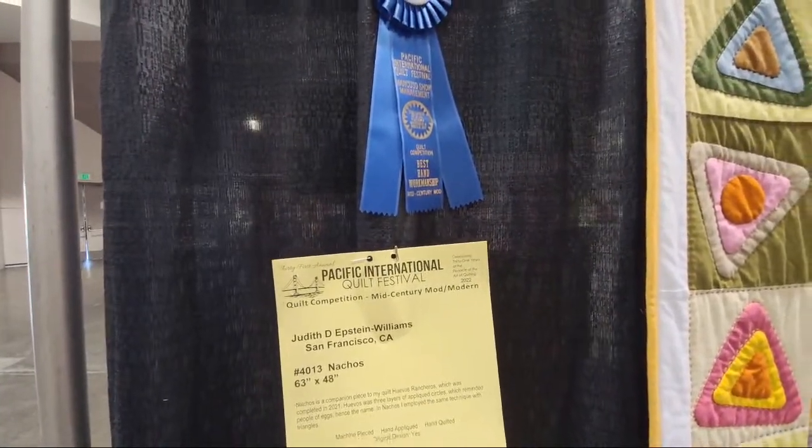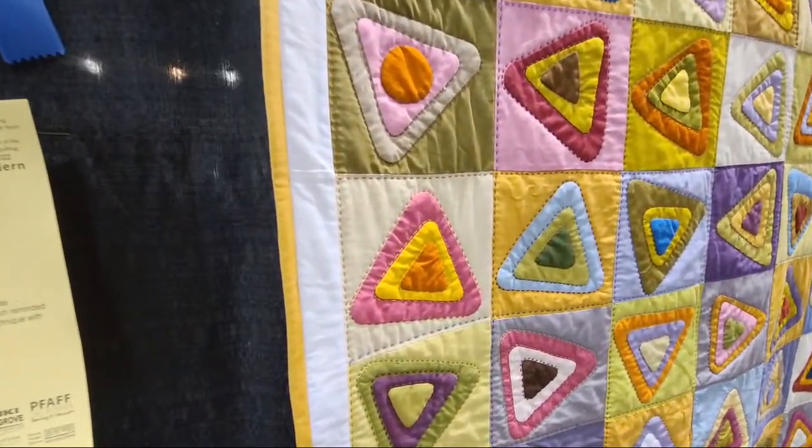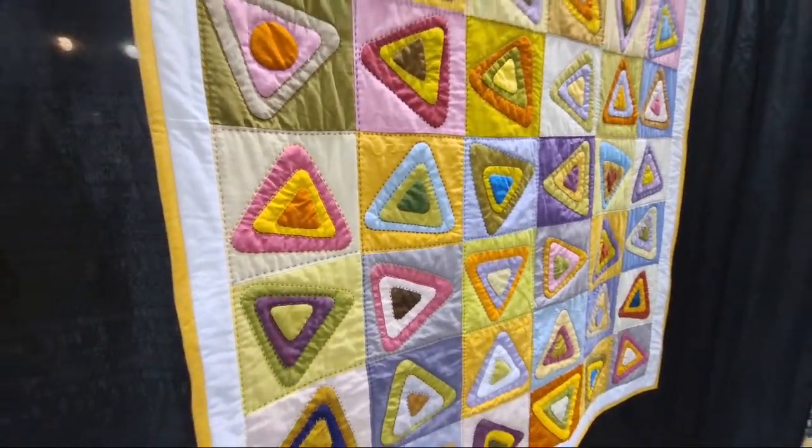This is best hand workmanship. So all this is hand done. It looks good too. I love some 12 weight.